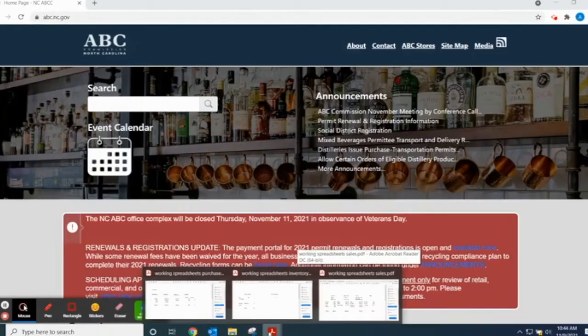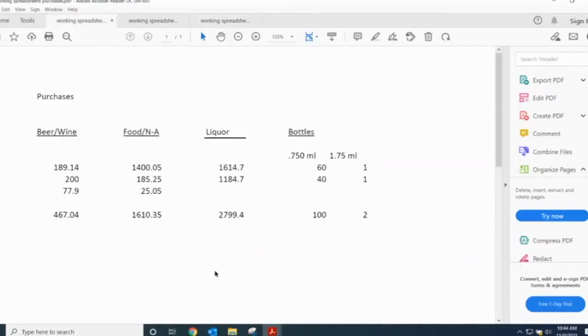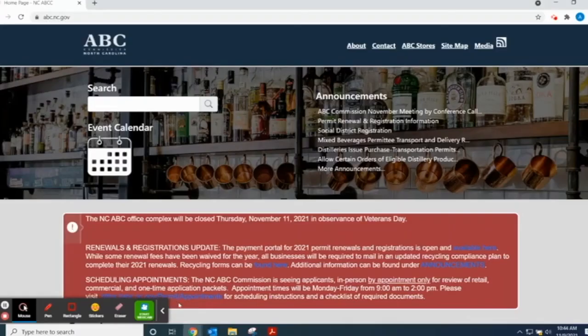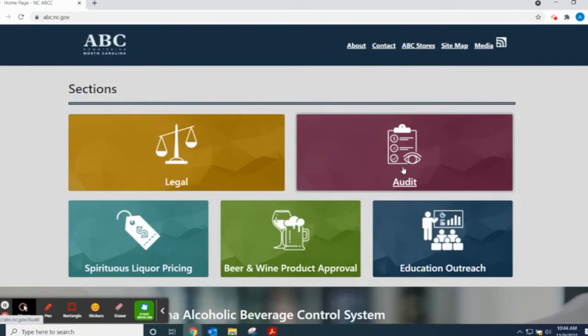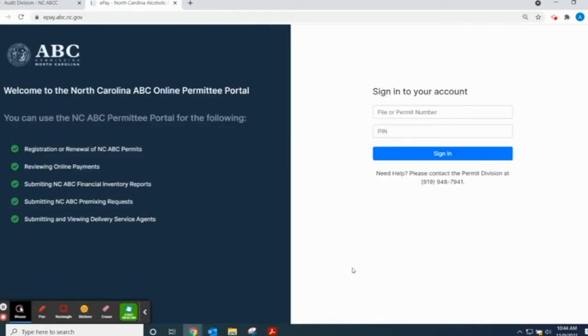Now that we have all the data assembled in order to complete the report, to include a spreadsheet for our sales, a spreadsheet for our purchases, the number of containers that we purchased, and a spreadsheet for our inventory, we're ready to sit down and open the report and key in our data. If you recall, we're going to go to abc.nc.gov, scroll down to the Audit tab, click there. Just as a reminder, any step-by-step forms and instructions are available here, but if you would, please open Financial and Inventory Reporting, and we're ready to key in our permit number.